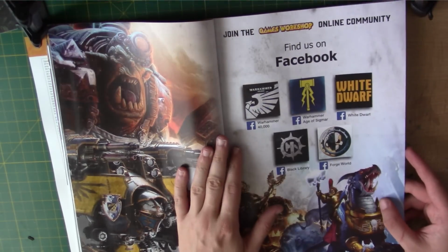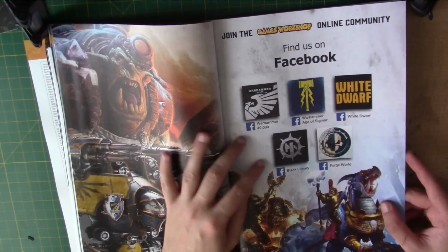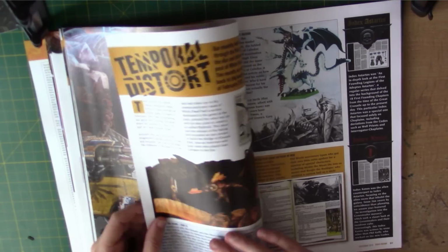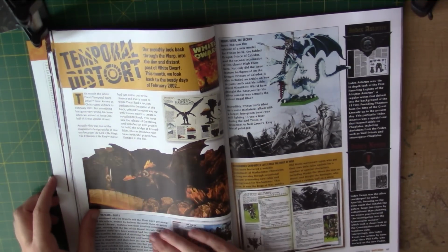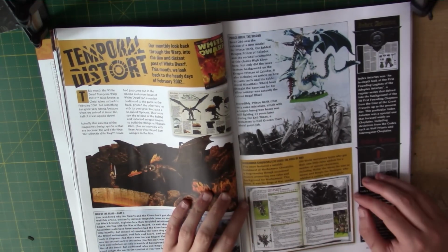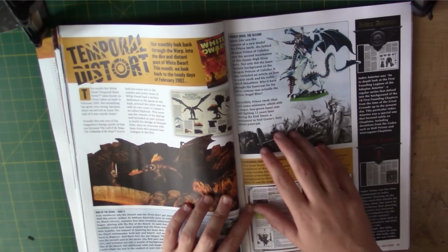Now just a little bit about GW Online. Who would have thought we'd see all this a few months ago? So it's really good that they're back on Facebook. So we're looking at another old White Dwarf. I really like this feature actually.